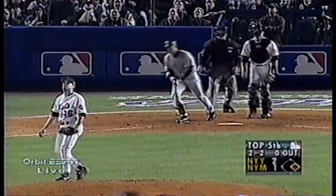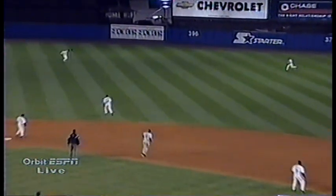Justice has struck out only once in the series, drawn 3 walks so far. Jeter goes. Justice, towering fly ball to center. Payton will put it away, and 1 away.